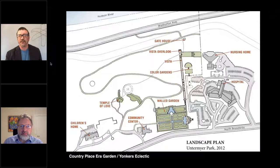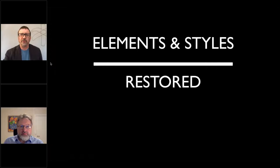And we'll start off by looking at the elements that in the past 10 years we've actually been able to restore back to Untermyer's vision with maybe some influence along the way. And perhaps you can help me put all these different elements into context as well. So we'll start with looking at these elements and styles restored.